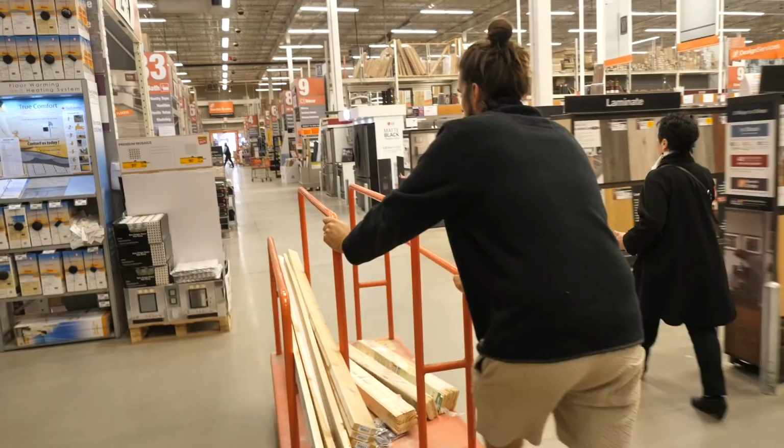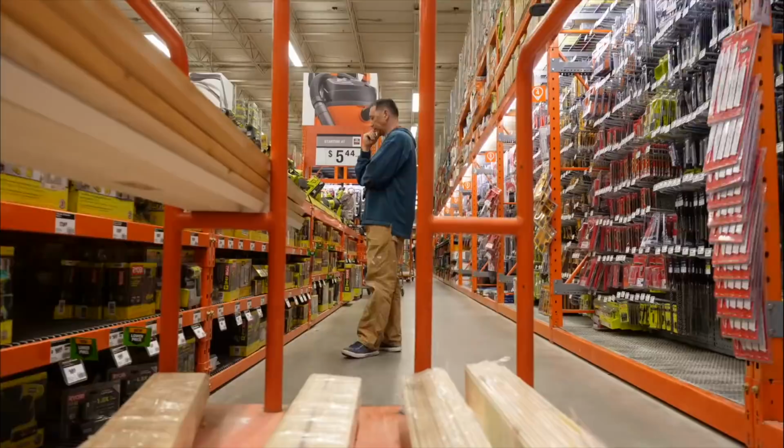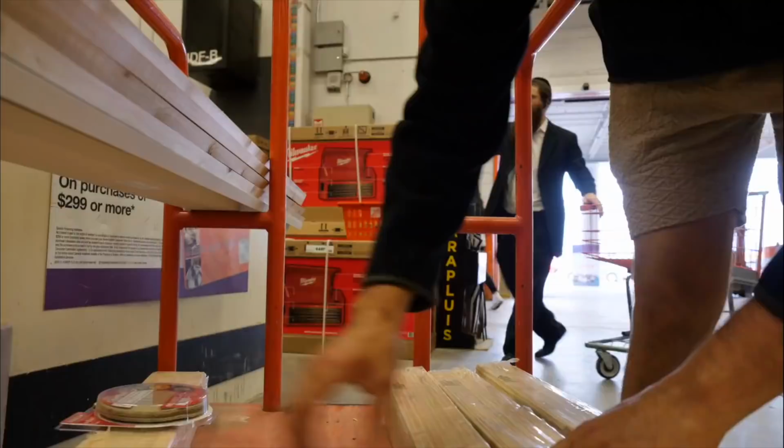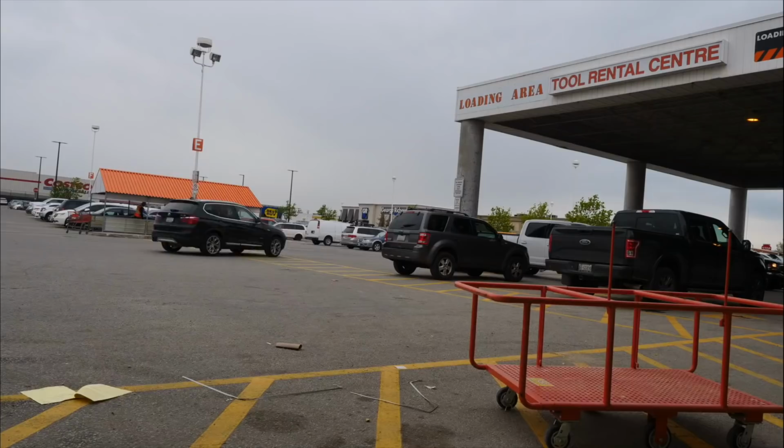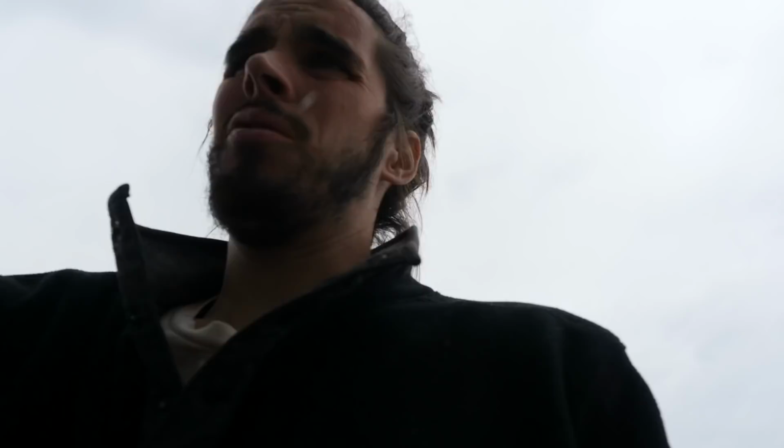Now we just need to paint, babe? Yeah. Go, go, go. It's pouring out there. All that rain ain't gonna stop me.